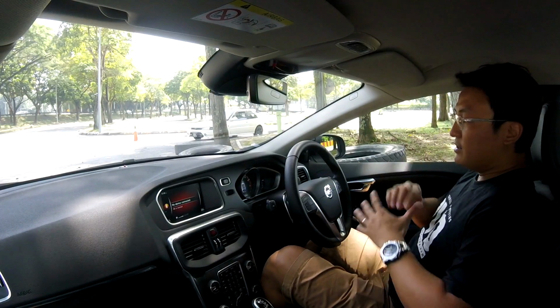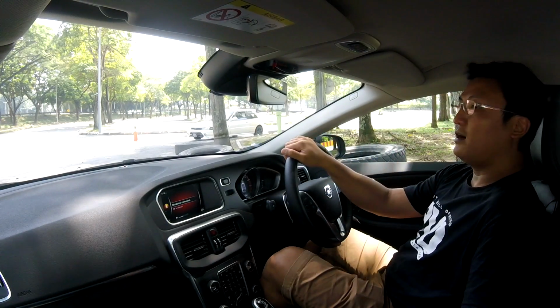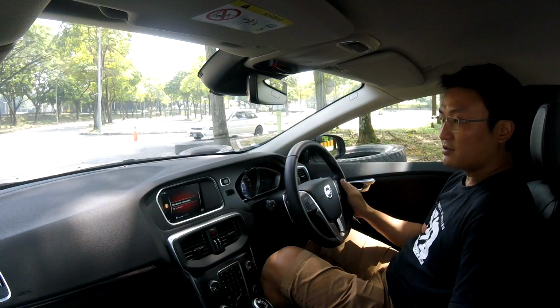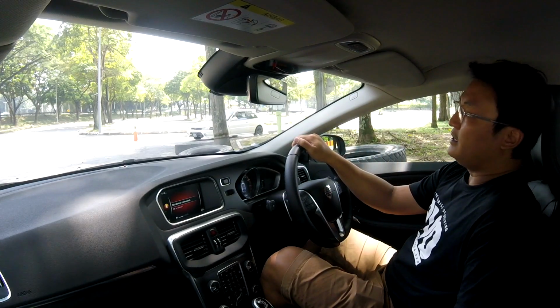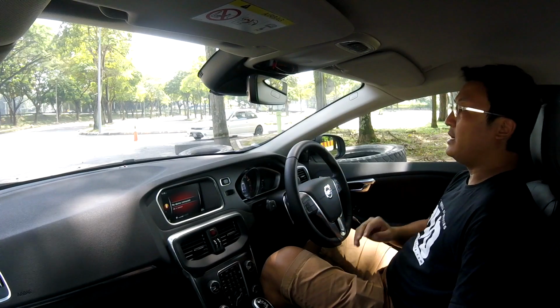Okay, we're gonna have a look at the interior and the exterior, and then I think the driving part is sort of done. It's fast. You get a little bit of torque steer at slow speeds with a bit of steering angle. And the brakes are moderate. I wouldn't say the brakes are super good, but they're not bad.